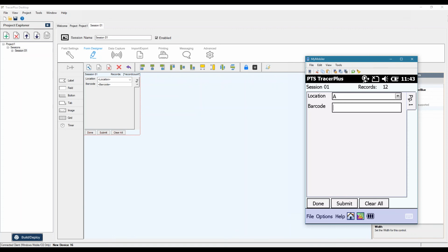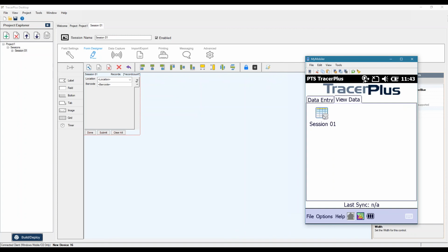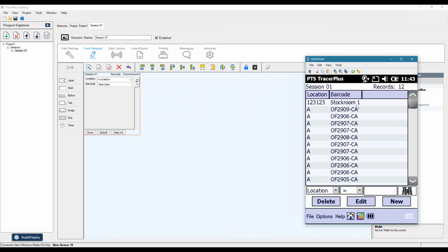So if we actually look at the data, there's that old record there from before, but I did 11 records, and you'll see that they all have that location and the barcodes that were scanned for them. So that's the powerful after scan features.